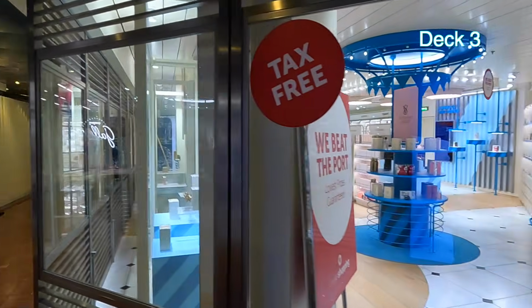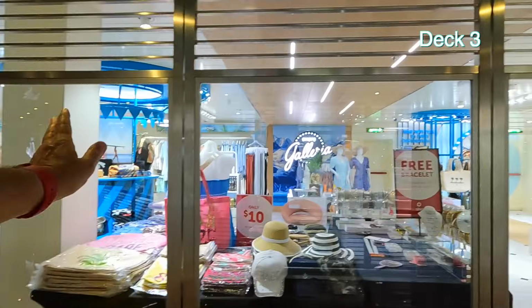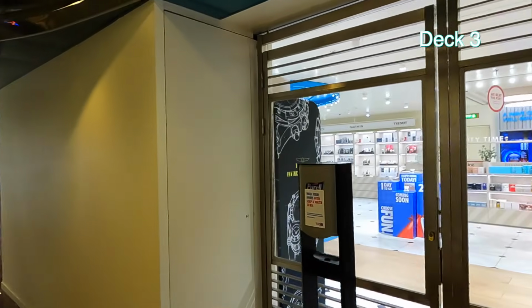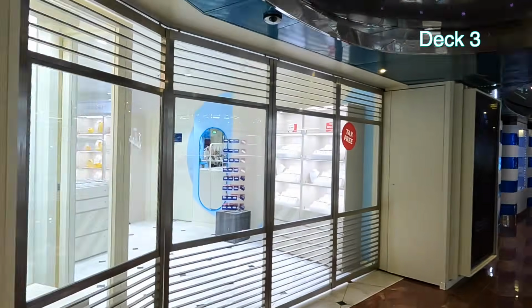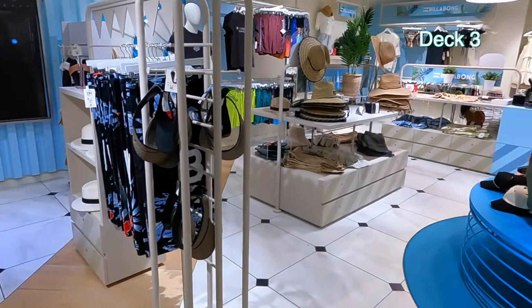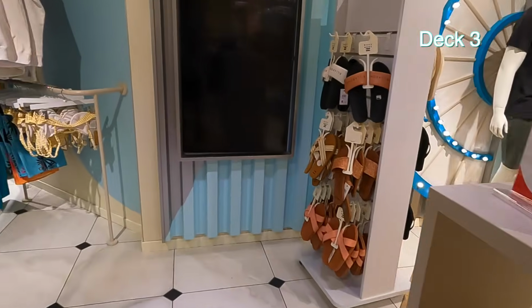You can't drink the liquor on board. And this side sells clothes and purses and bags and stuff. And then we got watches and jewelry over here. More jewelry on this side. Only $10. Towel's going to be $40. I think those are towels.